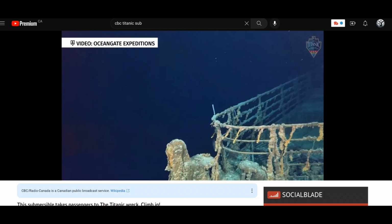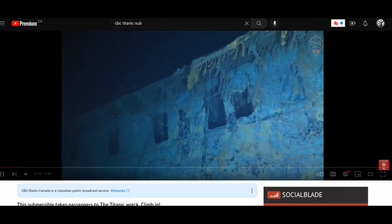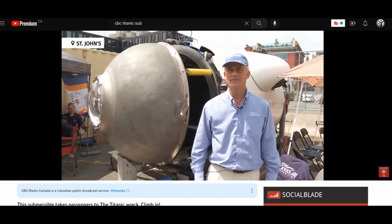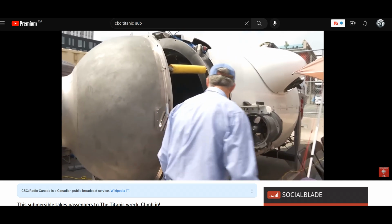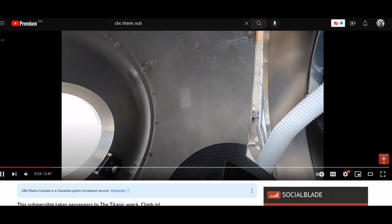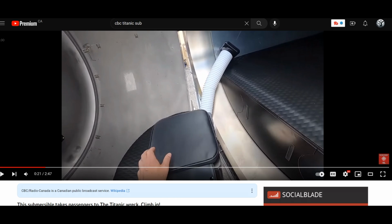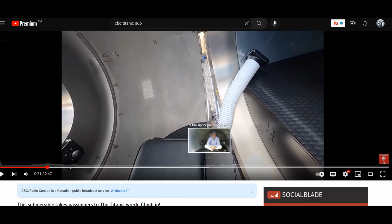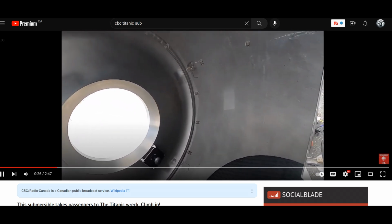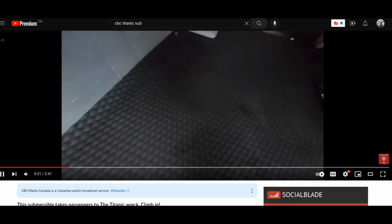We are inside the submersible Titan, which is a carbon fiber and titanium sub that can go to the depths of the Titanic. Hi, my name is Stockton Rush. I'm the CEO and founder of OceanGate. Let's take a look at Titan. So we're coming into the sub. This is the only toilet available on a deep diving submersible. It's the only toilet available on a deep diving submersible. Best seat in the house. You can look out the viewport. We put a privacy screen in, turn up the music.